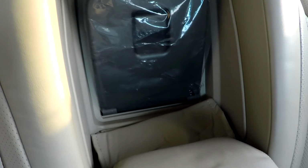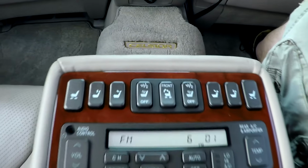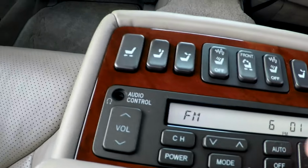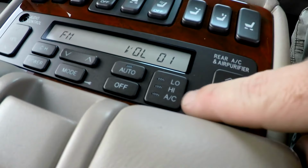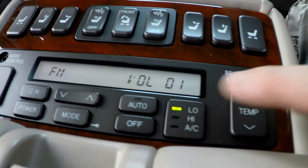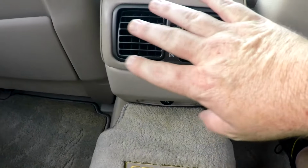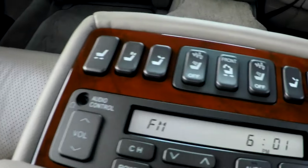Okay, this is, still got the factory delivery plastic. That's a chiller box, and it tells you about it there. It's cold too. Okay, let's have a look at these. You can control the rear aircon. You can control the stereo, turn it on and off. You've got the volume, headphones, the aircon high, low. Okay, temperature. This is for the rear. So obviously it's coming from underneath the floor and from here, as well as from up there. Okay, so that's that side.